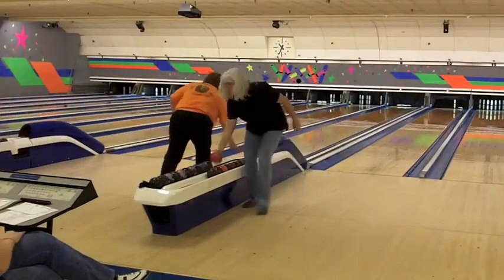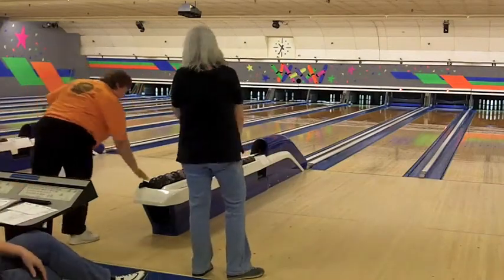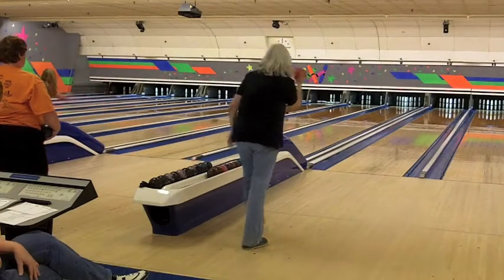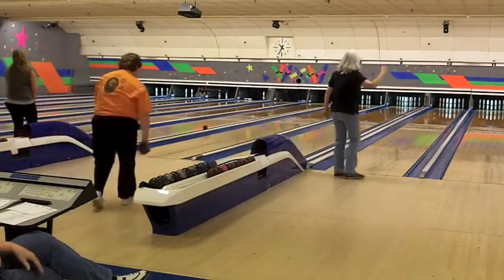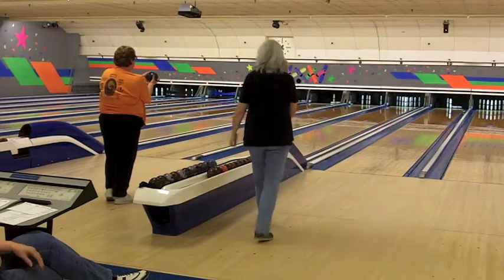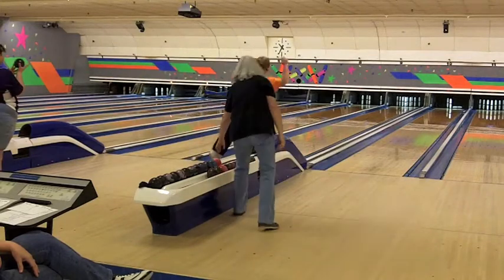Maria Mazzarella works it out for a 9. So she's got 16 after 2, and Kim Kangas with 18 plus a ball. And Maria goes out on the left quarter, but gets an 8 drop, leaving the 1 and 8. Difficult spare.